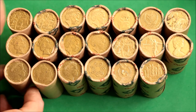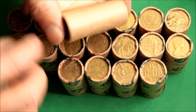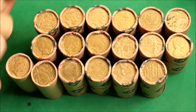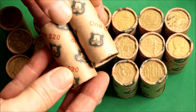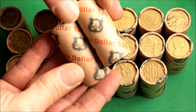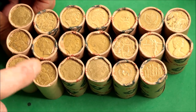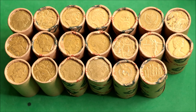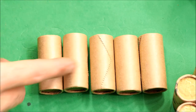Before I go through them, four of these rolls are just plain wrapped. There's these four here. I've seen them under 50 cent pieces, but I think that's the first time I've had the dollars plain wrapped. Usually from my normal Commonwealth Bank, they're Armaguard. So I'll be interested to see what's in these four, and see if they produce something really good. I've actually got five of the plain rolled ones, so I'll open them first.